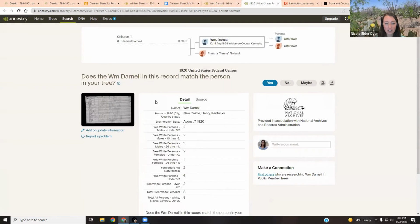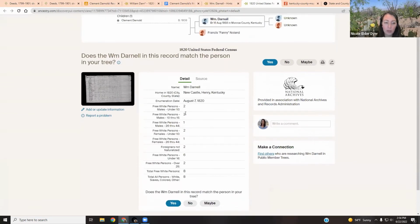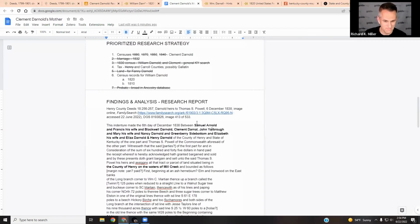So for 1820, let's see, how old would Clement have been? 12? Mm-hmm. So we're looking for free white males 10 through 15, 2. So it could have been him and Blackwell. Okay. Oh, and you know what's great about this? It has the order of the children. So you can guess that since Eliza and Henry needed a guardian, they were the youngest, and that probably Frances was the oldest daughter, and she was probably named after her mom.